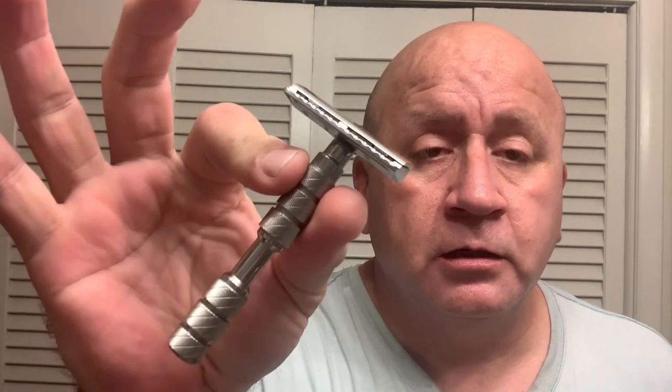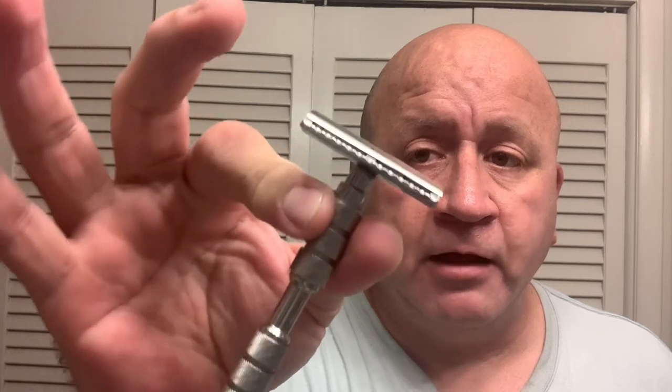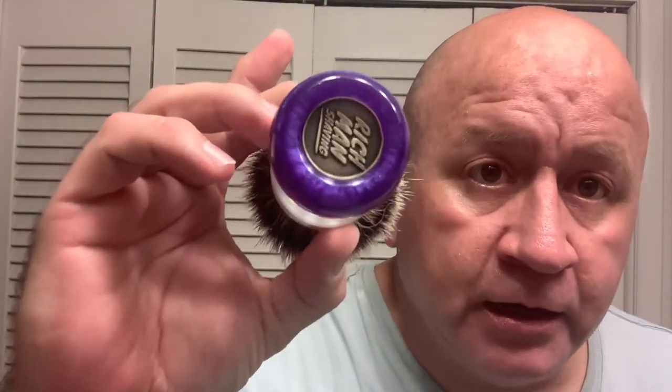We used the Claymore Evolution from Alpha with a new Chickpea 30 blade in it. We used the Rich Man brush here with the Ultralux.